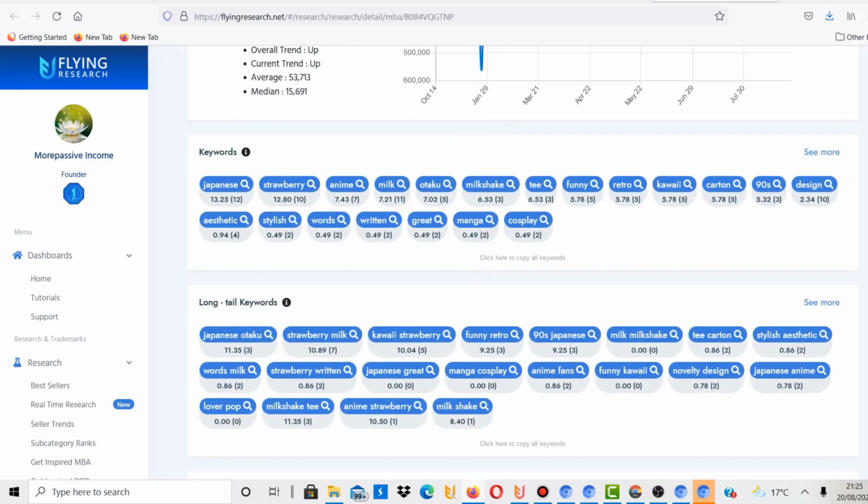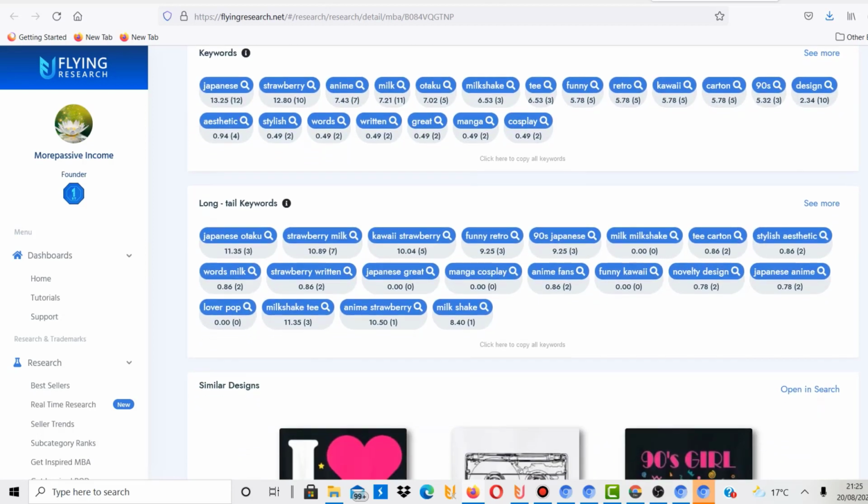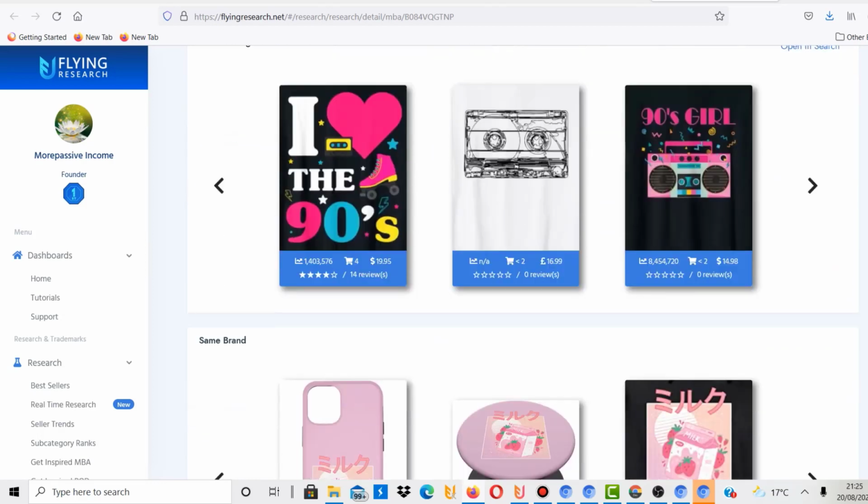Here you can see all the keywords: Japanese, strawberry, anime, milk. And if you want to create something similar, please don't copy, but you can use something similar, and you can use some of these keywords potentially as well, because these are apparently the keywords which are currently ranking pretty well, and these have helped this design to become one of the best sellers.